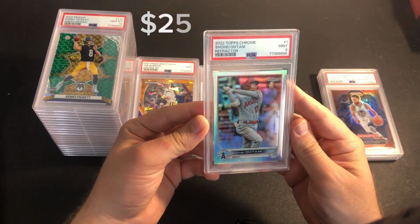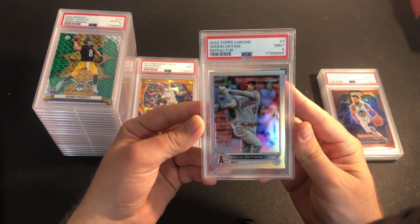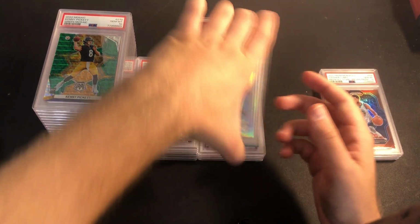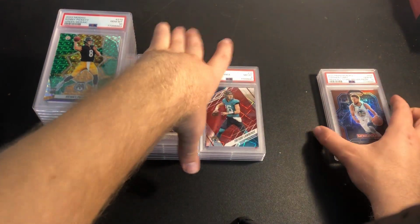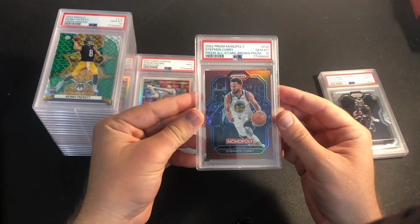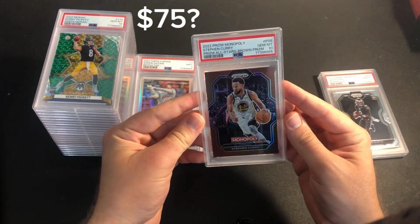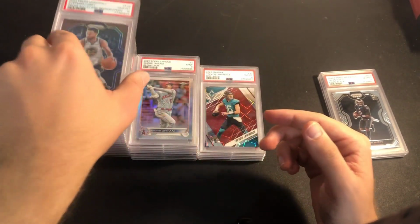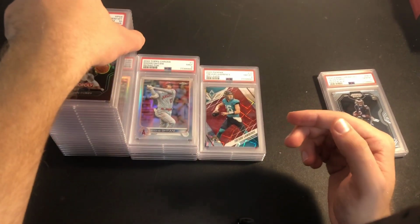Yeah, I got a 9 on this one. Again, surface stuff. Most of the reasons why I get lower grades is it's related to surface. I don't buy cards that are off-centered. It's pretty easy to check centering on eBay. Nice 10 on this one out of 249. It's hard to check the surfaces though.